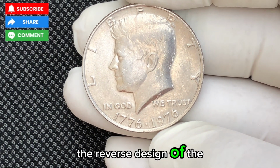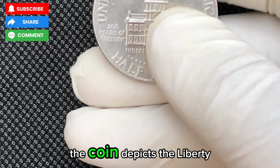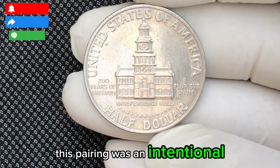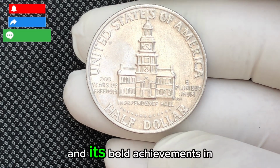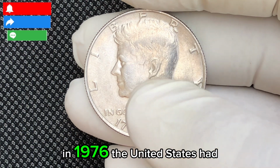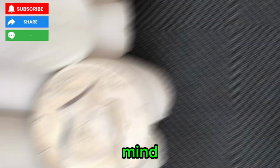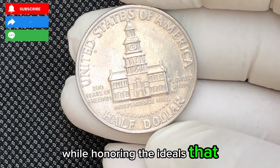The reverse design of the bicentennial half dollar is one of its most distinctive features. The coin depicts the Liberty Bell, a symbol of freedom and independence, superimposed on the moon. This pairing was an intentional design choice, meant to symbolize both America's revolutionary beginnings and its bold achievements in space exploration. In 1976, the United States had recently achieved significant milestones in the space race, and the moon landing was still fresh in the public's mind. The design captured a nation looking to the stars while honoring the ideals that it was founded upon.